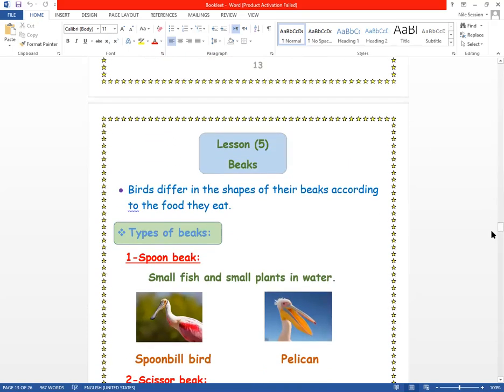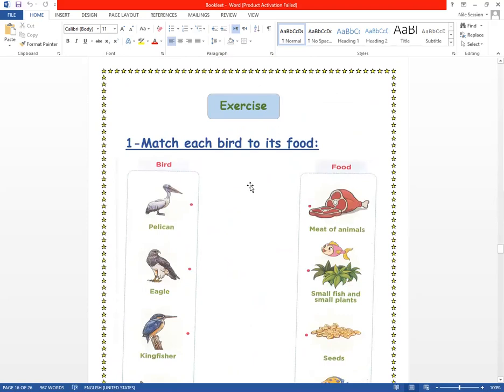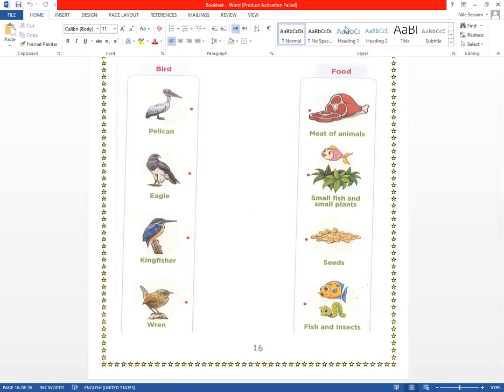Okay. After that, exercise about lesson five, the beaks. Match each bird to the food it eats. For example, number one, pelican has what? Pelican has spoon beak, and pelican eats small fish and small plants in water.